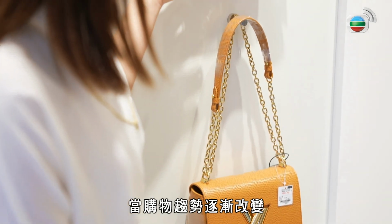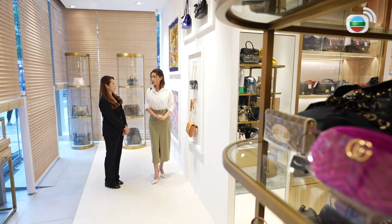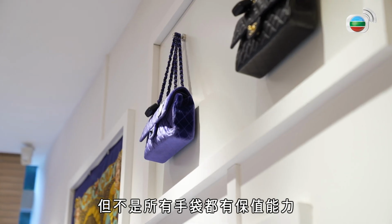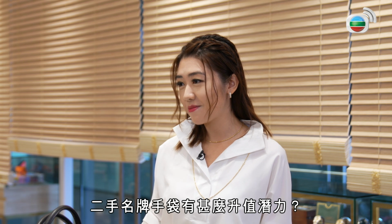As shopping trends change, many who buy luxury goods consider not only the style, but also the degree of value retention. Some even say that buying a purse is a better investment than buying stocks. However, not all have the ability to retain their value easily. So what might be the potential appreciation and value in second-hand luxury bags?